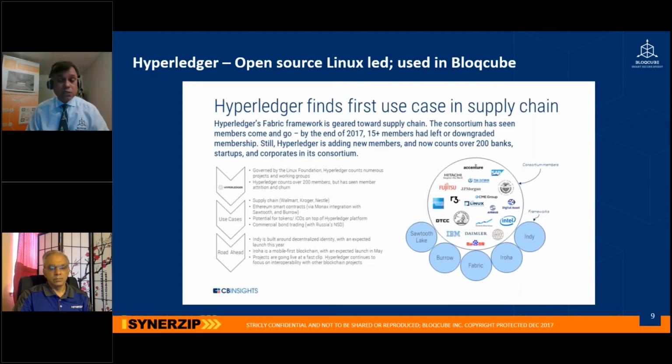And one of the earliest use cases has been in supply chain, partly because, in the pharma industry, for example, they really need to know where drugs are coming from, but also because of the pioneering effort by Walmart to try to track products from the farm level to where they are sold to customers.